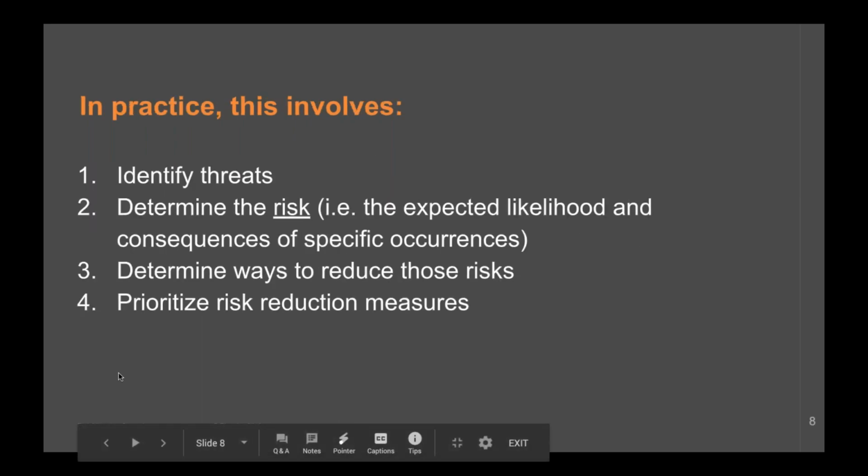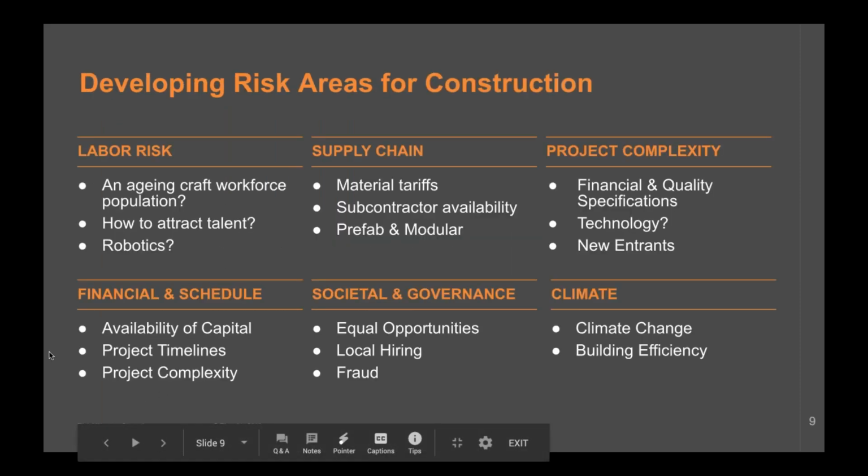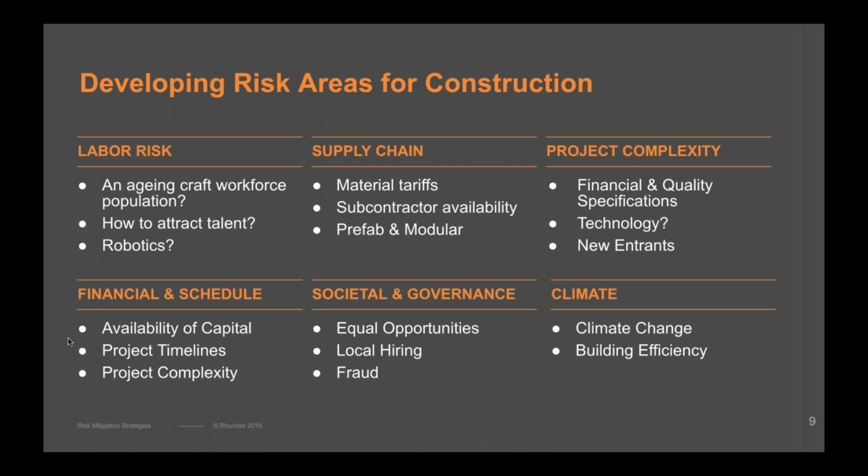And in practice, this really involves four main components of risk mitigation: identifying threats, determining the risk, determining ways to reduce those risks, and prioritizing risk reduction measures. Now, that really comes up in a few main areas within construction. We've got labor risk, supply chain, project complexity, financial and schedule, societal and governance, and climate. First question to you, Guy: in your experience, which of these areas of risk have been the hardest to manage and why?